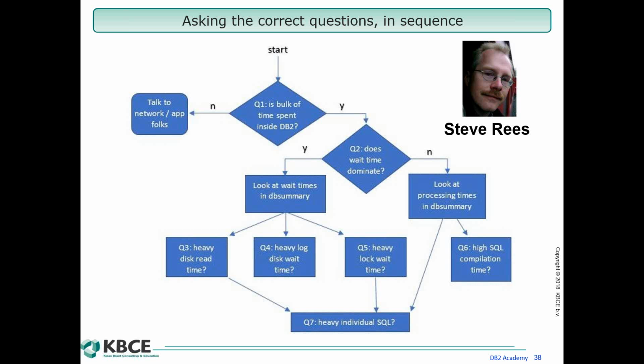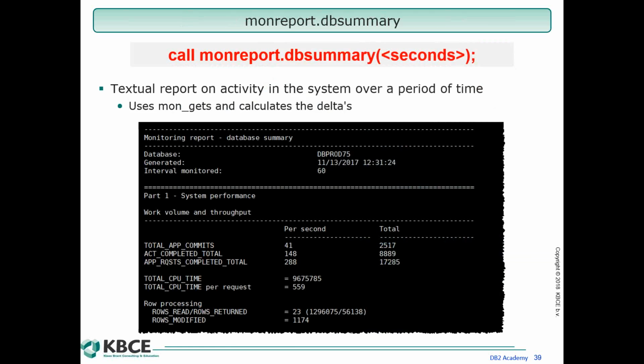But in order to use this flowchart, we need the figures, right? So where do we get the figures from? Well, Db2 has a very nice feature built in. There is a stored procedure called DB_SUMMARY. You just call that stored procedure. You give as a parameter the number of seconds it should run. It just does a number of MON_GETs, calculates the deltas, and spits out a very nice report.